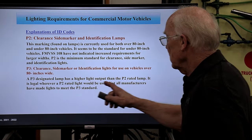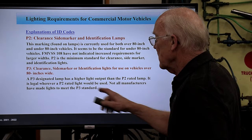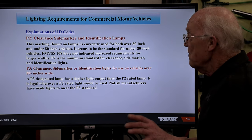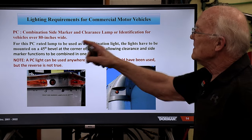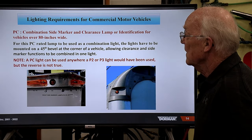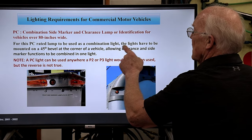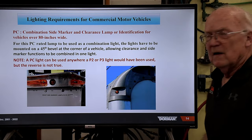P3 has a higher light output than a P2 rated lamp. It is legal wherever a P2 rated light would be used. Not all manufacturers make lights to meet the P3 standard. So bear with me, okay, it'll make sense in a second. Now this is the guy, the PC: combination side marker, clearance lamp, identification, vehicles over 80 inches. For this PC rated lamp to be used as a combination light, the lights have to be mounted on a 45 degree bevel. What am I talking about?